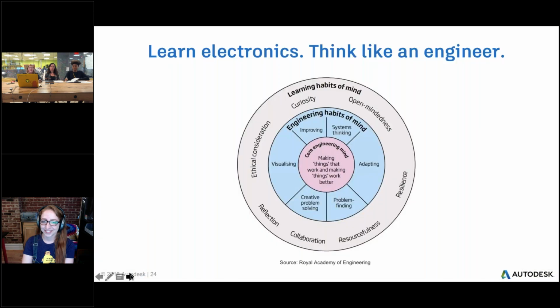Another thing I wanted to point out in terms of learning electronics and thinking like an engineer is in many ways it dovetails with what you're already doing when you're teaching students about habits of mind like curiosity, open-mindedness, resilience, resourcefulness, collaboration, reflection, and ethical consideration. When you're teaching in this way, so teaching electronics as a project, you're instilling engineering habits of mind, like systems thinking, adapting, problem finding, creative problem solving, visualizing, and improving. And the source of this graphic is actually the Royal Academy of Engineering.